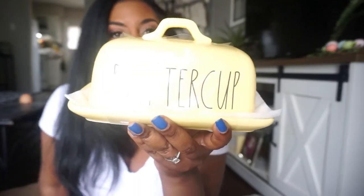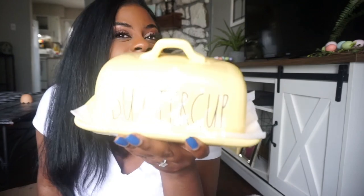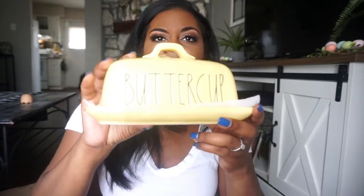I also lucked up on this. This was the only one sitting there. This one says Buttercup. I wasn't into the butter containers until I saw them colored. So now I do want a black one. Hopefully I can come across a black one. This is really big compared to the regular white ones. This was $12.99 from TJ Maxx.